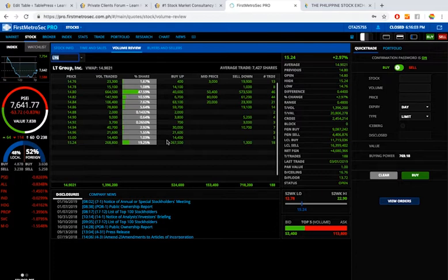If there's a weak demand, if there's not much buyers, no strong demand from buyers to buy the stock up above 15.24, then you adjust the zone where you want to monitor LTG, and that's between 14.80 and 14.86.